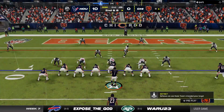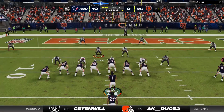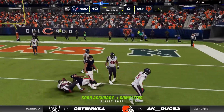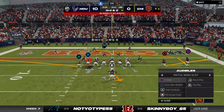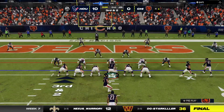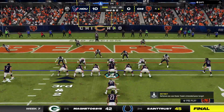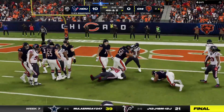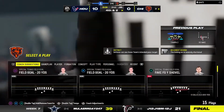Ball at the 9 on 2nd and 8. Fields going to toss this quickly out wide, complete. Gain of 5 on the completion. And now that sets up 3rd and 2. Now Fields going to move him around. They'll try and run for it. Here's Johnson. And he'll be tackled about 2 yards shy of the line to gain. A 1-yard pickup leads to 4th down.